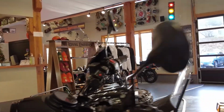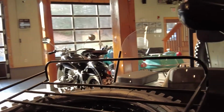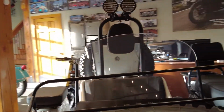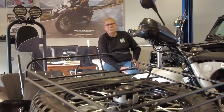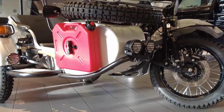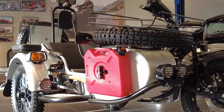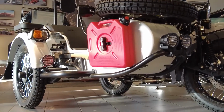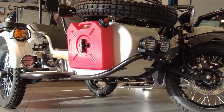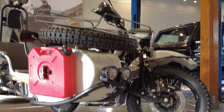So when you see this bike, the first thing that comes to mind is, wow. In fact, when we were setting up this staging for the video, we had several people that are Ural owners, and they looked at this bike and they're, oh my God, this is unreal. And it definitely gives you that impression immediately when you see the bike.